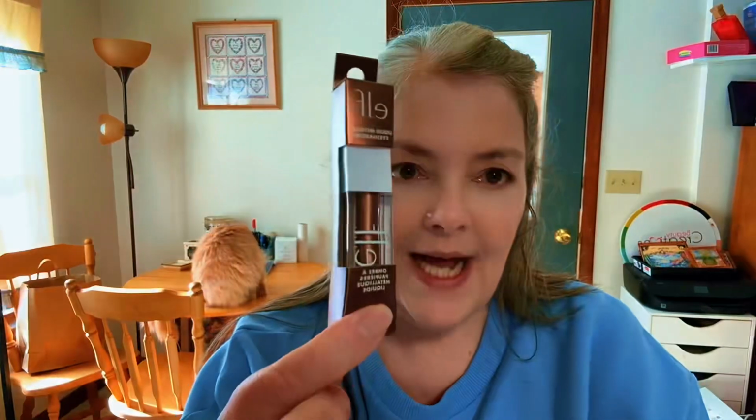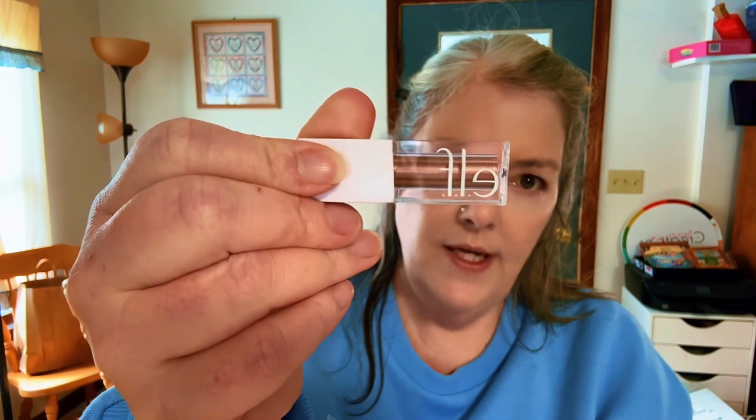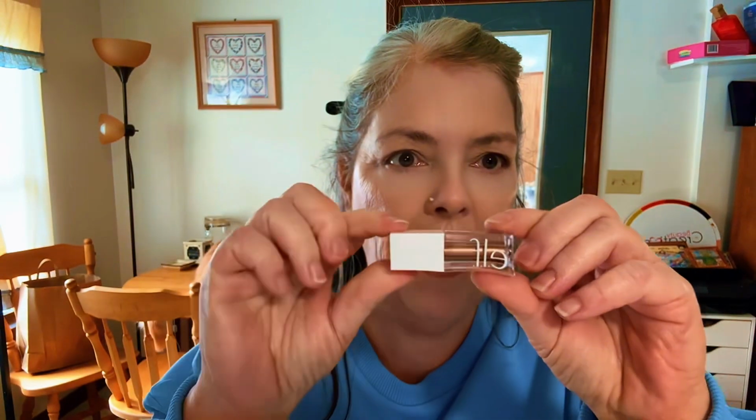All right, I am dying to try these liquid eyeshadows from e.l.f. This is the color in Galaxy. I don't know why I'm just drawn to bronzy colors. Oh, that's mini. Okay. I didn't realize it was quite so small, but I'm okay with that because I have so much makeup. It's not like I'm gonna ever go through all this anyway.